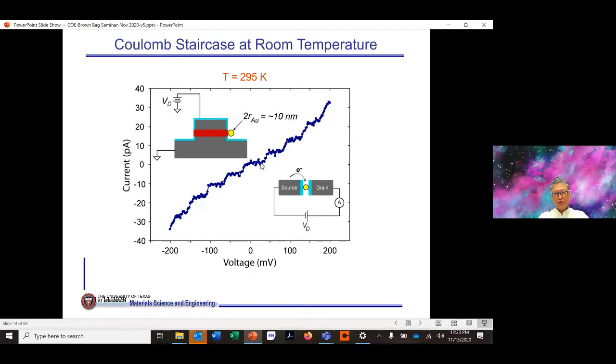As you can see, this is the voltage and current characteristics. The signature of single electron transport is the Coulomb staircase. So this means no electrons. This one is an additional 1 electron, additional 2 electrons, additional 3 electrons, and this one is 1 electron subtracted from this Coulomb island, 2 electrons subtracted, 3 electrons.